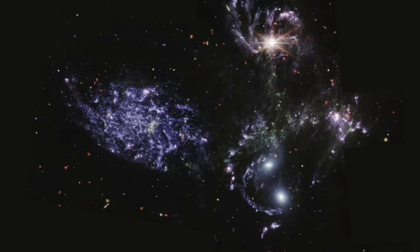Stephan's Quintet in a different light, a MIRI version of Stephan's Quintet captured by the James Webb Space Telescope. Here's another Webb image of Stephan's Quintet captured using just the MIRI instrument. The image was produced using one more MIRI filter than the NIRCam, MIRI composite image, enabling JWST to observe through more cosmic dust to reveal the secrets of galaxy mergers and galactic evolution.